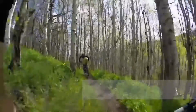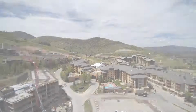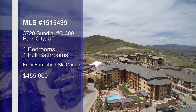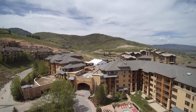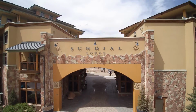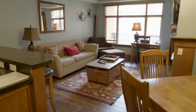Looking around the state, let's head over to Park City and see what's trending with the David Lawson team. Yeah, we've got a great one-bedroom condo at the Sundial Lodge. It's in a great location right at the base of the Canyons Village at the Park City Ski Resort. So this is where they have the summer concert series, right? That is correct, yes. You could probably hear the concert right out of the balcony of this unit.